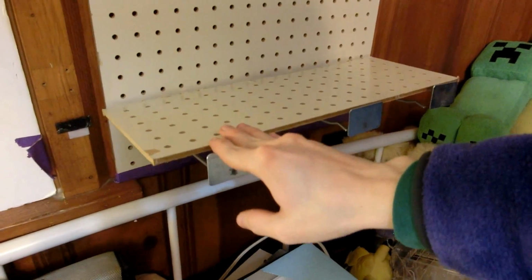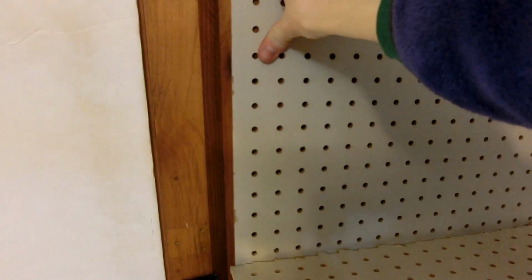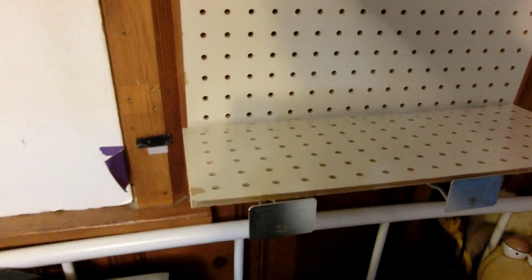It's modular too. Now of course it's very weak right now, but that's just because it's not screwed in all the way. Whenever I'm done configuring all of the stuff, all the little shelves, then I'll screw in more screws and I'll screw them in tight. That way it holds it back nicely and tight, and it's very sturdy. I might even put a whole other one right there.